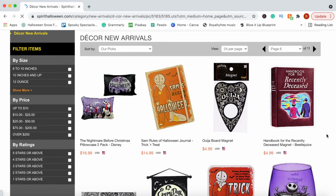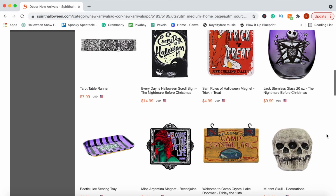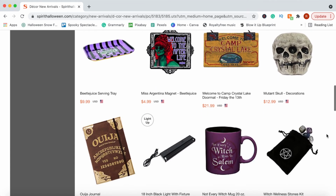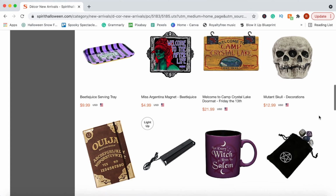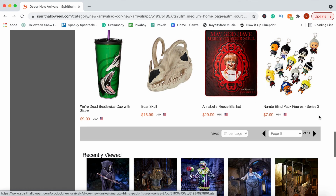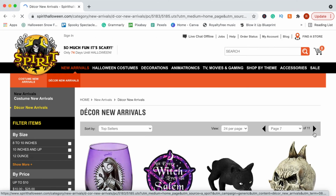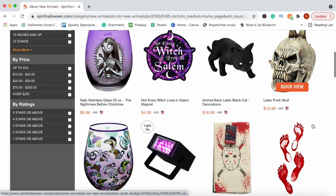Pillows. I noticed a few pillows. These ones are Nightmare Before Christmas. But I was surprised at the lack of pillows from Spirit Halloween last year, so hopefully we'll see more this year. Look at that double skull. This is a really cool piece. Oh, we got a little Sally glass. That's wonderful. And the black cat, which is super cute.